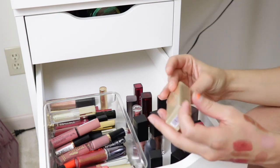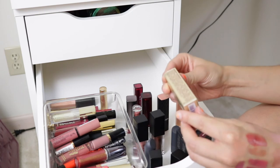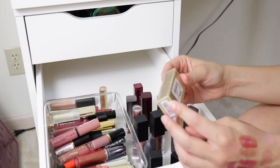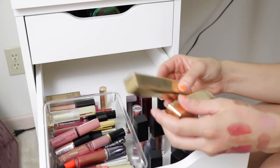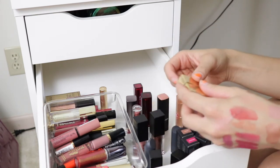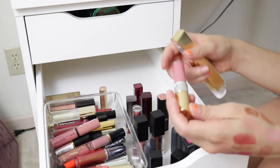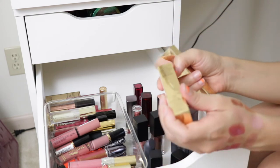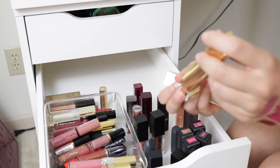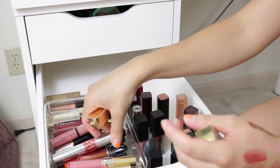And this one, I got it at TJ Maxx, and I'm not the biggest fan of it, but I'm gonna keep it just in case I decide to use it. And then when I was at the outlet mall, I got two YSL lip glosses that I'm definitely gonna keep. This one, and I'm gonna throw the boxes out now that I'm doing all this. This one's really pretty. I really like this one, so I'm gonna pop it in there.